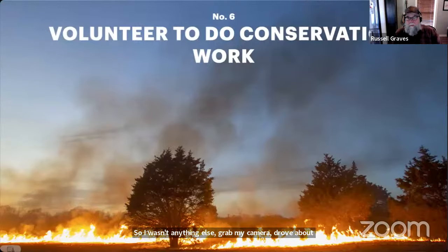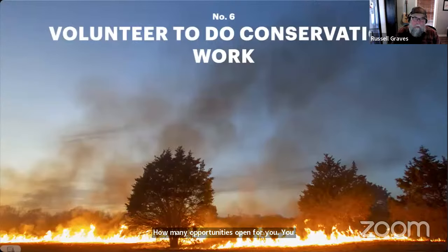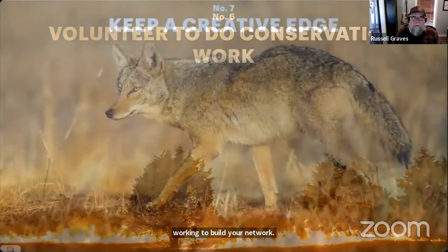And sure enough, he had two, when I say baby, they're this big, blue-eyed bobcats wrestling around in his back pasture. It was such a cool thing to watch and such a cool thing to photograph. I love telling that story, and I love looking at those pictures, because it underscores how many opportunities open up for you once you start building that network. We've all heard the saying, the harder I work, the luckier I get. When you start doing volunteer conservation work and building your network, the luckier you get as a nature photographer, and the more opportunities open up for you.